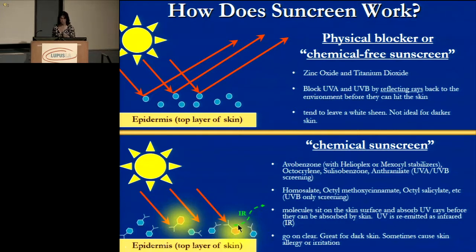But these act a little differently. They are small molecules. They'll sit on the skin surface. They'll absorb UV light, and then because they have a complex set of bonds, they'll vibrate off the heat as infrared. So they also sit on the skin surface. It's not that they're getting absorbed to work. Everything is a coat on the skin, okay?